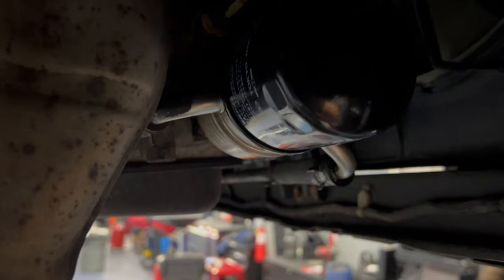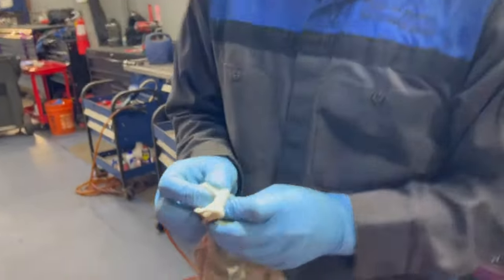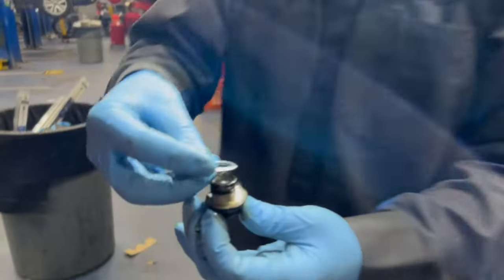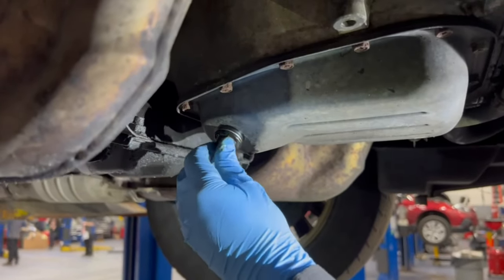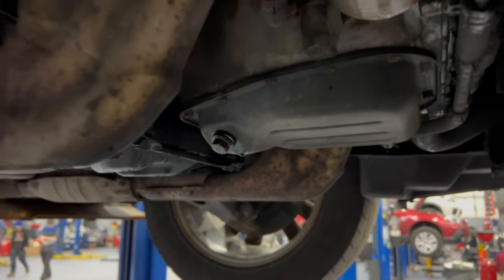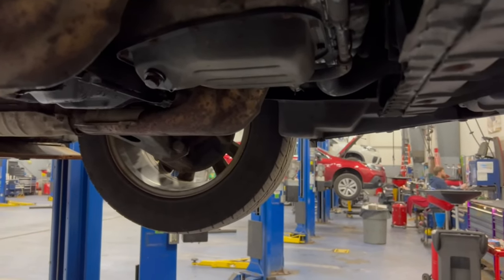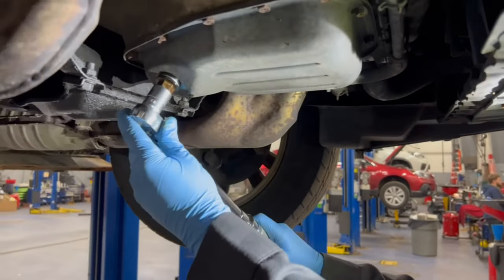Take our drain plug here. Take the old crush washer off. Dry it up a little bit. I'm gonna go ahead and put a new crush washer on there. Put our new crush washer on here. Thread it back in. Grab my torque wrench. Torque our drain plug to spec.